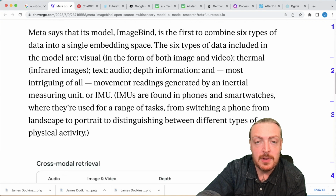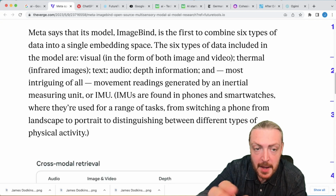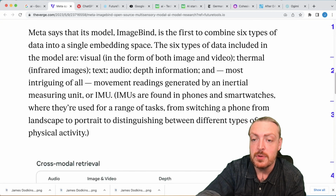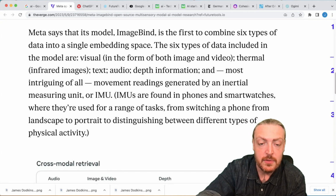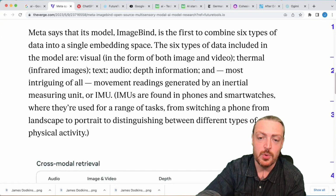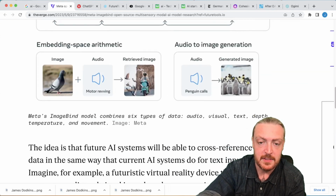Meta says that its model ImageBind is the first to combine 6 types of data into a single embedding space. The 6 types of data included in the model, we've already mentioned all of those multiple times. And most intriguing of all, movement readings generated by an inertial measuring unit, or IMU. IMUs are found in phones and smartwatches, where they're used for a range of tasks, from switching a phone from landscape to portrait to distinguishing between different types of physical activity.